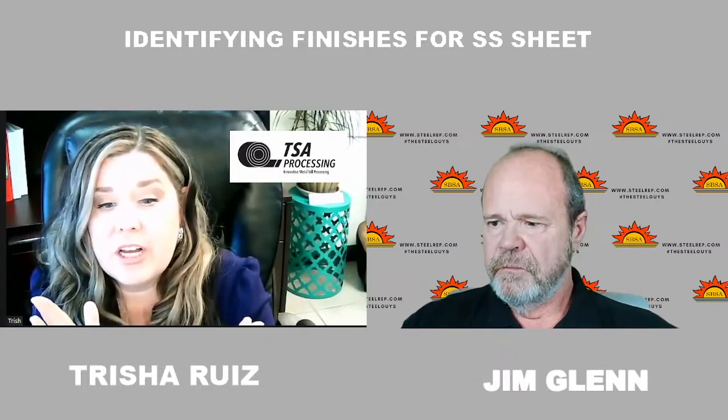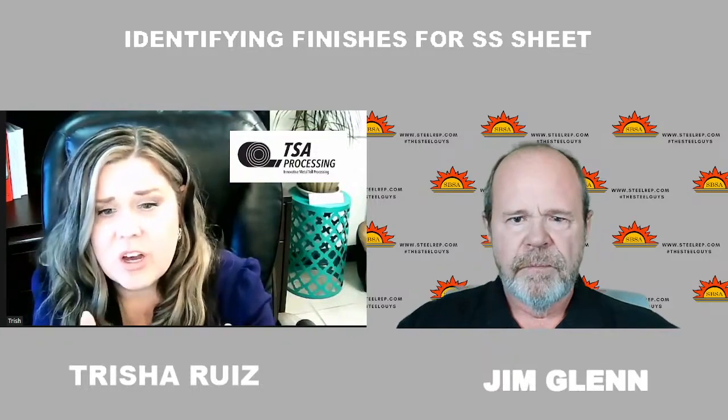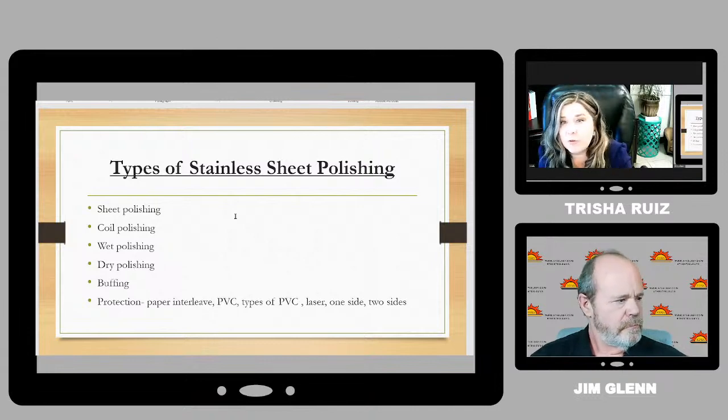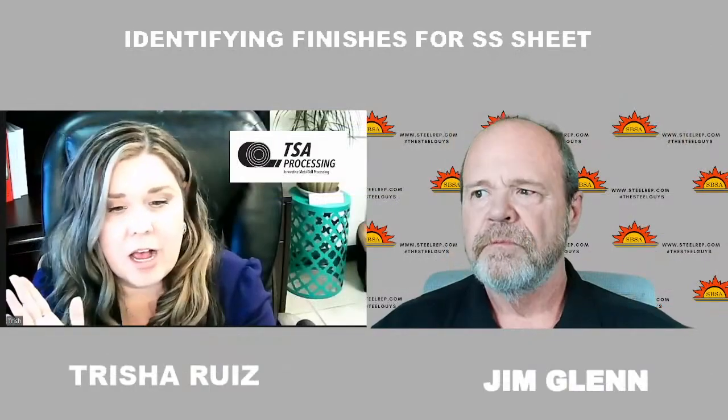So we have polishing that can be done in either sheet or coil form. Here at my location, we only do it in sheet form, but other locations that we have can do it in coil form. There's wet polish lines that polish with oils. We have one of those in Atlanta. I've never actually seen that one. I'm a little jealous that they got it. And then we have dry polish, which is going to be just done with the big abrasive belts that we've talked about in different varying pressures.